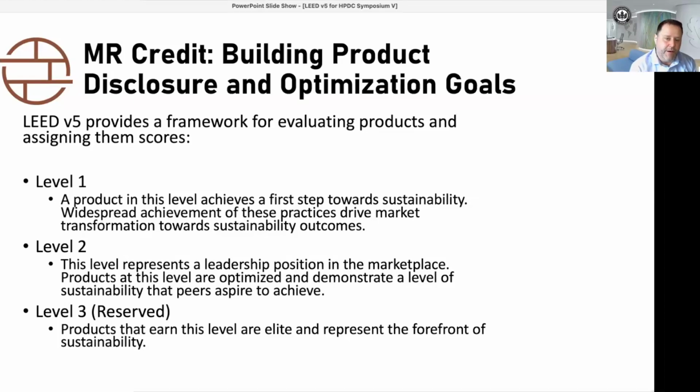Level 2 is the next step up from that: actual reductions, things that are optimized. We call these a leadership position in the marketplace. It's something that your peers would aspire to achieving. And then we have a level 3 that is largely reserved. The idea is that there are some great things we want to see and reward in products that might not exist yet. This gets into regenerative products or super deep green, carbon storing, or green chemistry encompassing products at the highest levels. Those you'll see as we score products as we go.